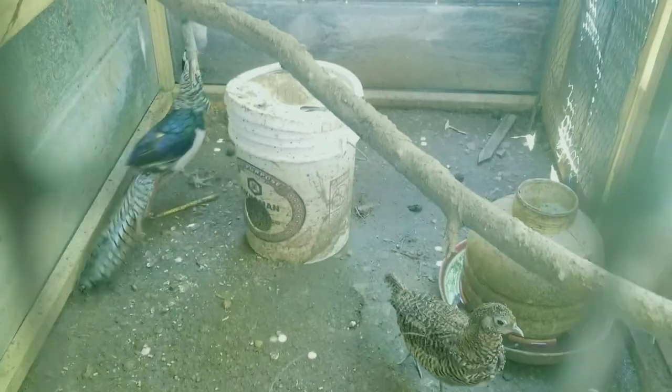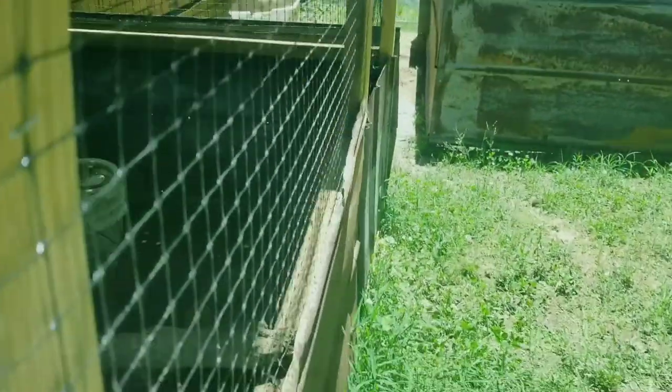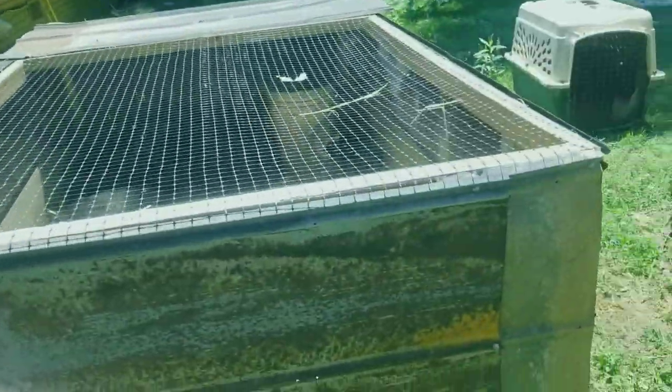We're out back. Here are these guys. Cover the camera a little bit. Those are beautiful. Lady Amherst pheasants. What are those little guys? Baby little lady Amhersts.